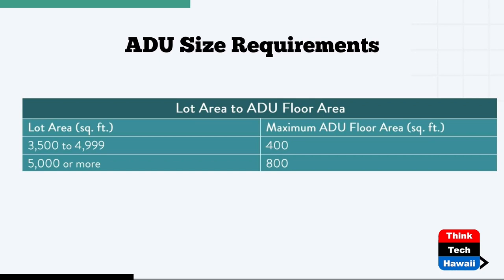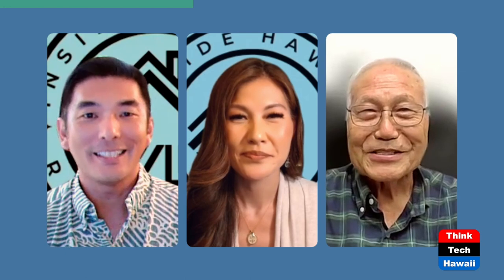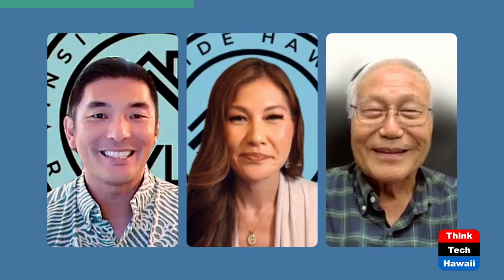But okay, there are size limits. Yeah. In terms of size limits, for a 5,000 square foot lot or more, you get up to 800 square feet of ADU. Right. So regardless, if you have a 1 acre lot, 20,000, no matter how big it is, that's the limit for ADUs. Correct. And that's kind of a waste, isn't it? It is a waste. Yeah, but that's all you can do.